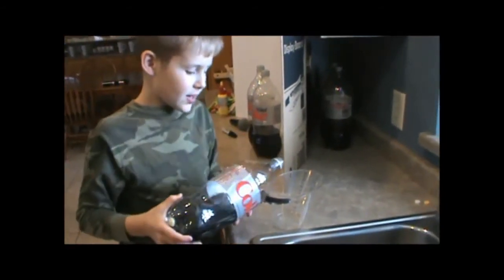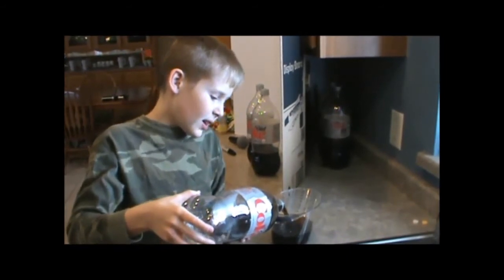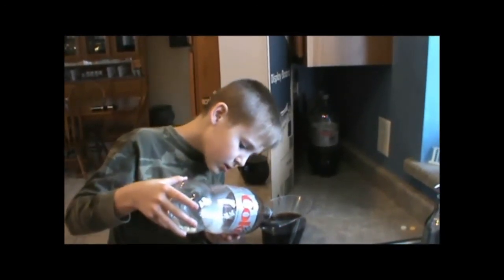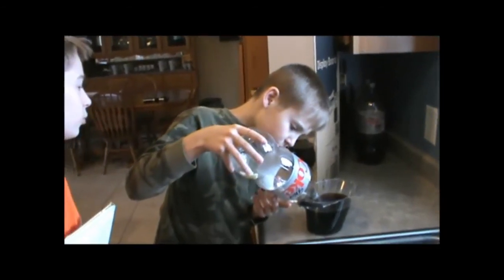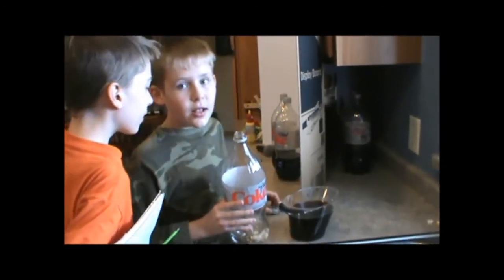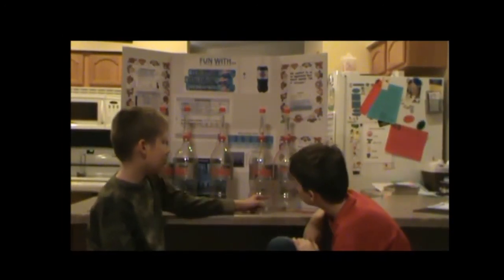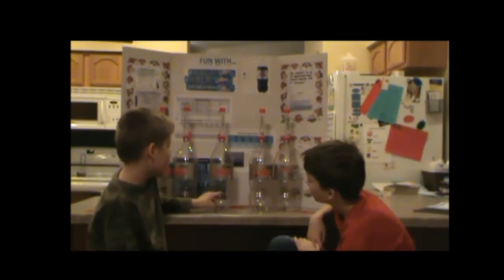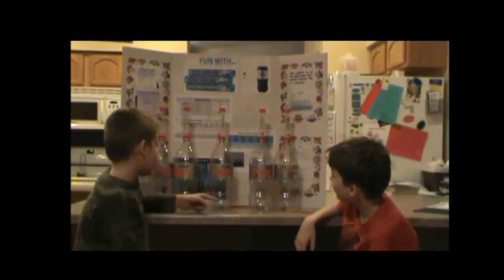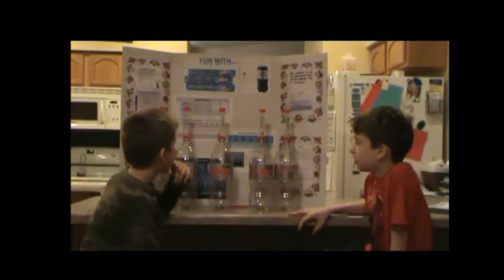Now we're going to put the Coke back into this measuring cup to see how much is left. Got it all poured in there? Yes. It's 650. Okay. And how much pop was left in your bottles? Was there a difference? 700 milliliters of pop, 650 milliliters of pop, 11, the rest of the bottles. 2 are the same. 2 are different than 3.